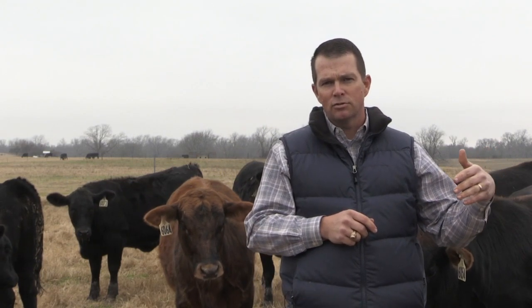We always recommend your perimeter fences be in really good shape to keep those cattle contained in your operation, so you don't lose them for obvious reasons. But if you're on a farm to market road or a county road or even a major highway, perimeter fences are so critical, because we don't want those cattle to get out and maybe stray into the roadway and get killed themselves or cause a traffic accident that could harm somebody. So basic fencing requirements are important.